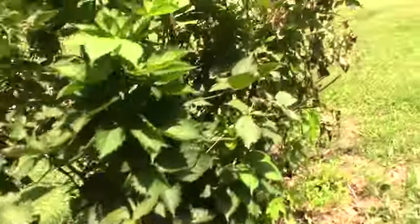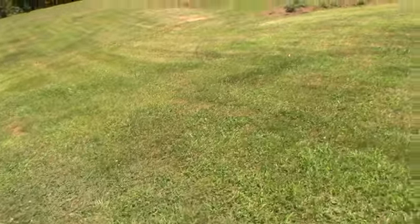But this is another row of the blackberries here. They're blooming. See them blooming? Every one of them blooms is another blackberry. So I think we're going to have two crops of them. That's great. That's just great.